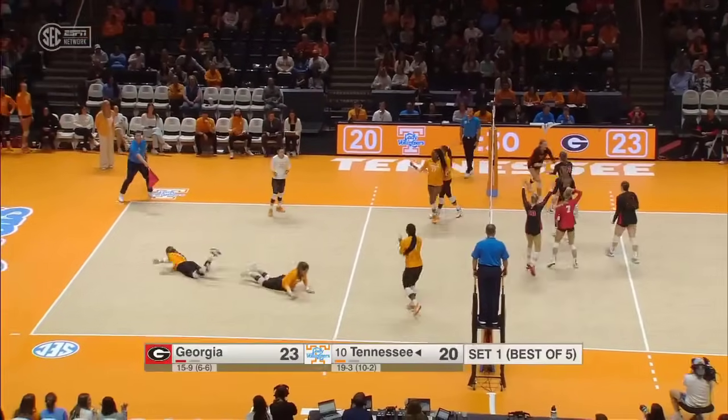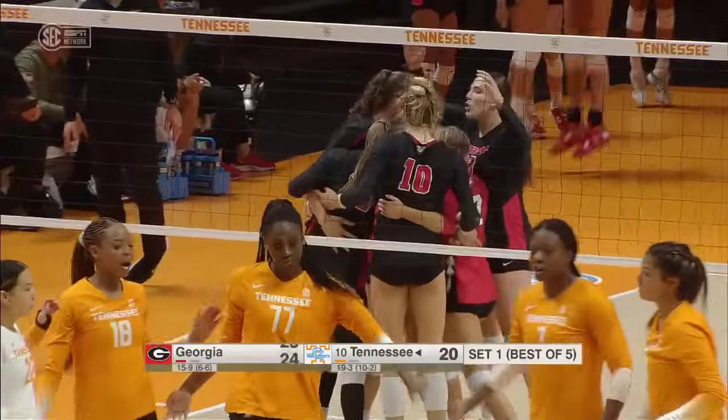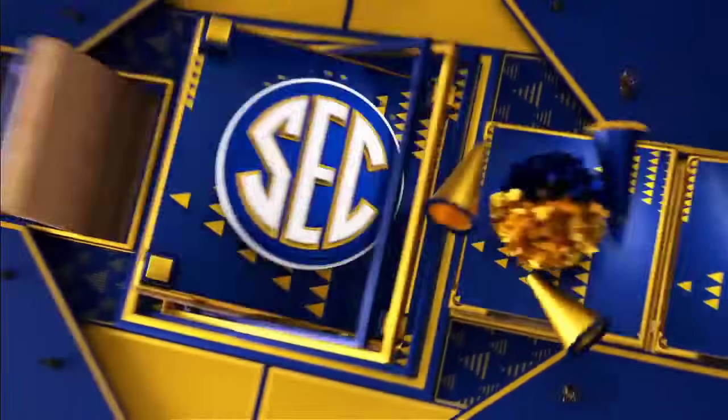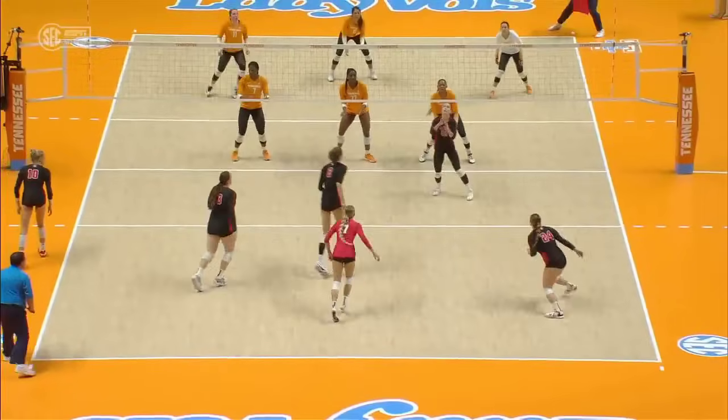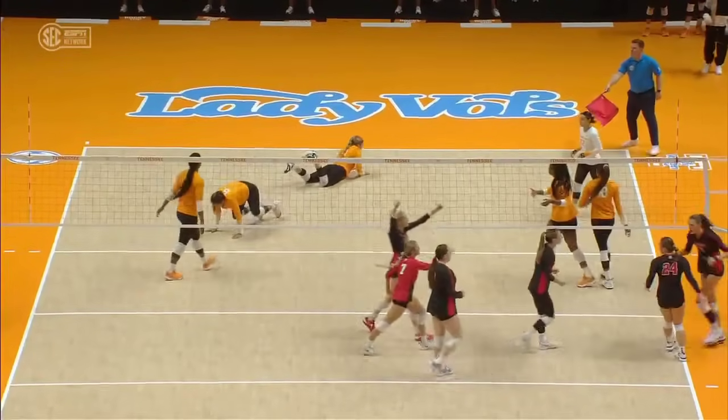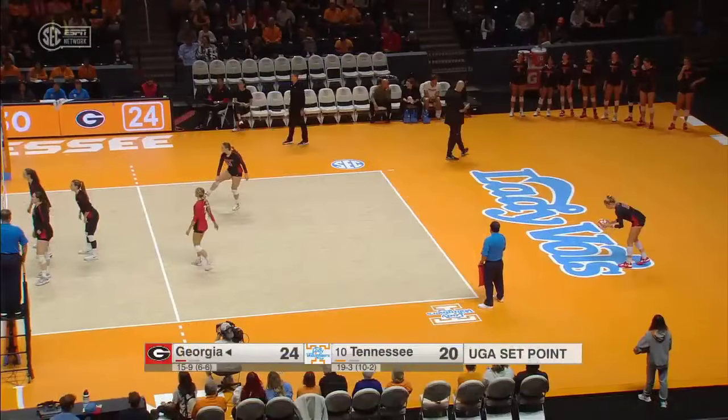Fisher, the go-to, so dynamic. That's kill number 7 for her in just the first set. Absolutely, she is dominant, like we said, all over the court. And right now, she can do no wrong. She's swinging anywhere, and it's a kill. Tennessee's got to figure out how to stop her.